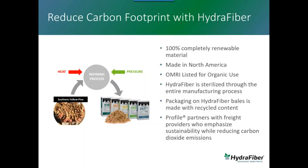And one of the last things we'd like to talk about as a neat benefit is the reduced carbon footprint. Our product is made completely from renewable materials. As I mentioned before, when the trees are harvested, they go to the lumber mill, they're debarked and planks are made from them. After they square up the planks, there's always leftover wood, and that leftover wood is waste wood for the lumber mill, but it's good wood for us because there are no chemicals or varnish in it. So we happily take that wood to use as our base material. Everything is made in North America. Everything we work on is OMRI listed. The product is sterile and inert when it leaves our facility, and we do everything we can to reduce our footprint on the planet with the product that we ship out.